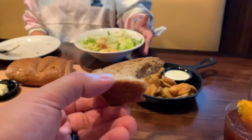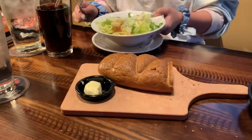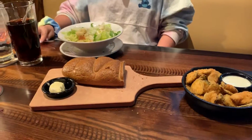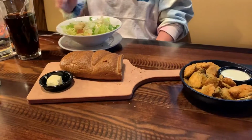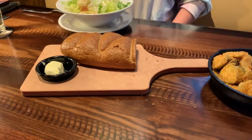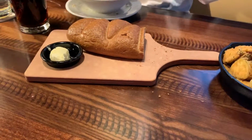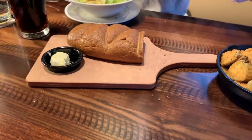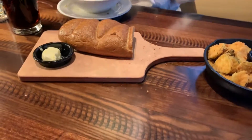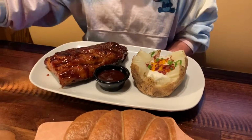So guys, here is the bread that I've just had a bite of, and that is how it comes served. And I gotta tell you, I'm not very impressed with the bread. It's not that it's dry or anything, it's just very plain Jane wheat bread. You know, I would expect something maybe like a honey wheat or maybe some kind of flavored butter, but it was okay.